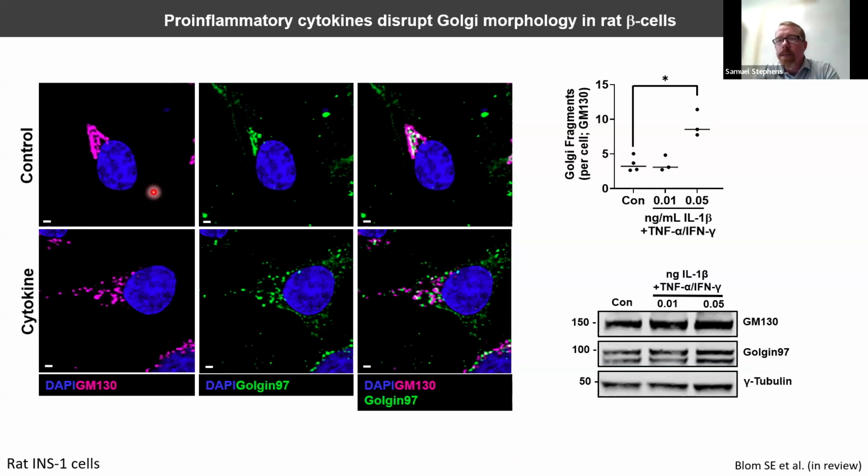Through confocal imaging, we can look at Golgi structure pretty readily. This is in INS1 cells. The nuclei are labeled with DAPI in blue, and we can identify the cis Golgi with a marker, GM130, and the trans Golgi using Golgin 97. We can separate those pretty easily on the microscope. You can see the structure here. If we treat these cells overnight with the inflammatory cytokine cocktail that I talked about before, that causes a massive fragmentation of the Golgi. And these data are quantified over here.